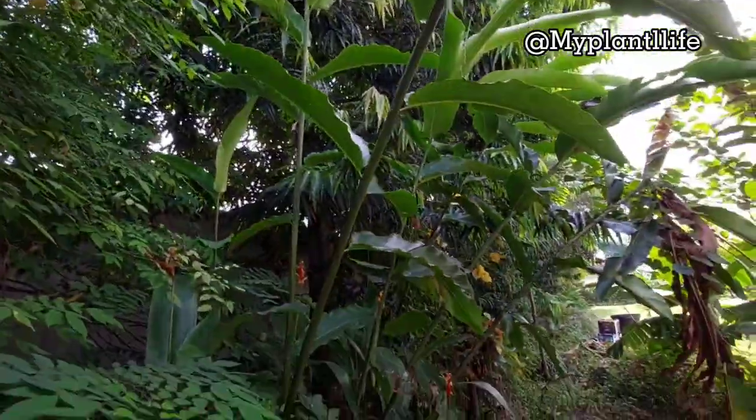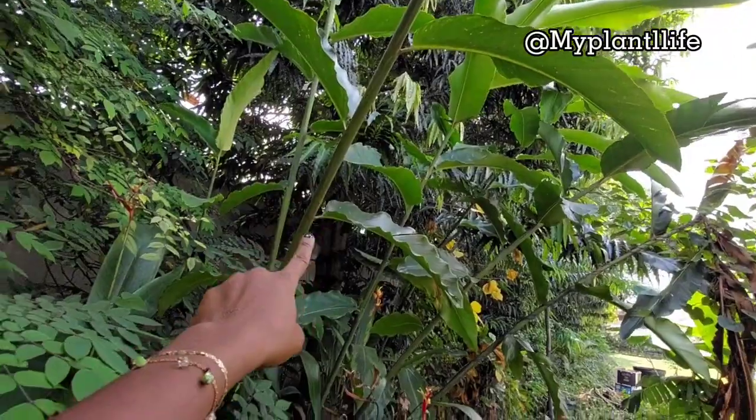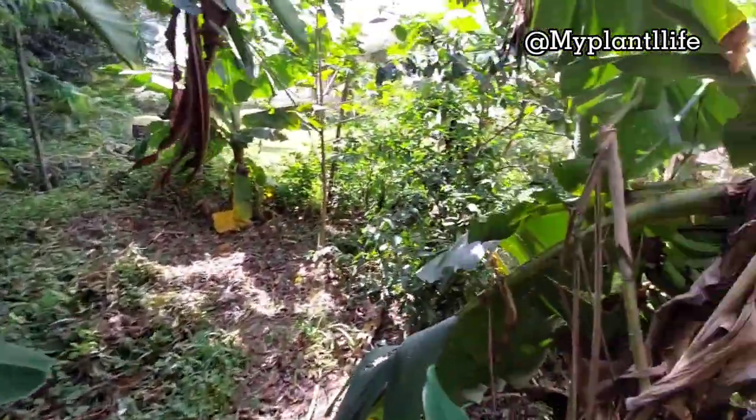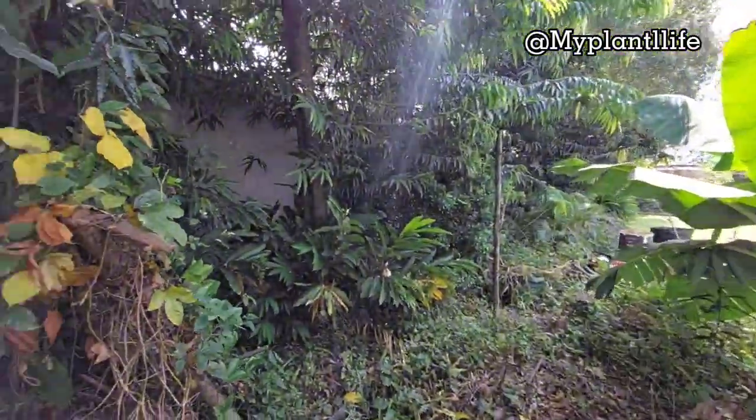And look at your star fruit. Star fruit. What's this one that looks like ginger as well? No, it's just that porcelain rose. It's a flower. Oh, okay. It's not flowering, it's just growing.